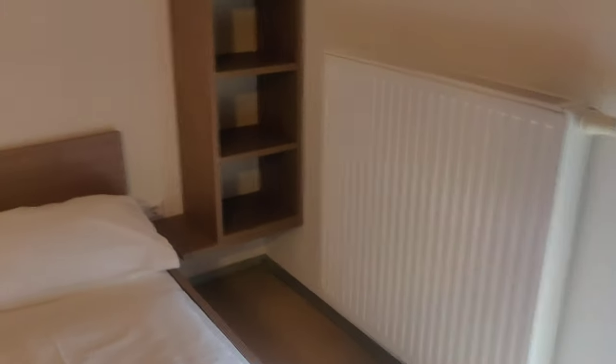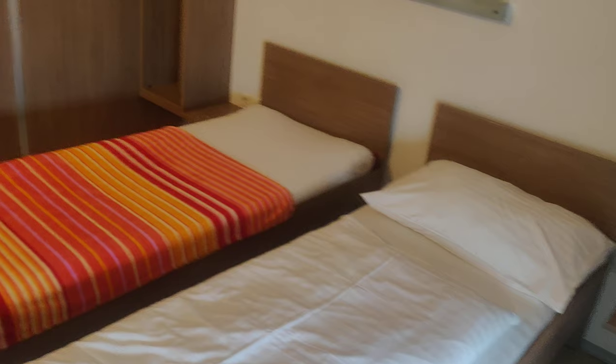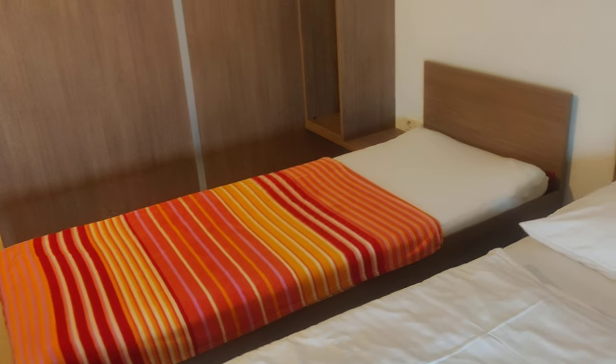Beds are fairly small, but absolutely adequate. The mattresses are not super soft, but not super firm either, but ideal for anyone's needs, really. I'm sure you could push them together to have fun. This is technically a double single room. I think they do a double room as well.